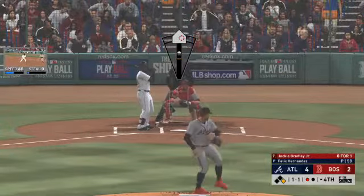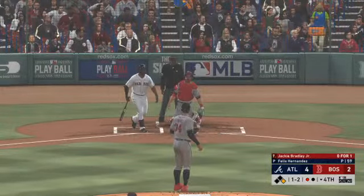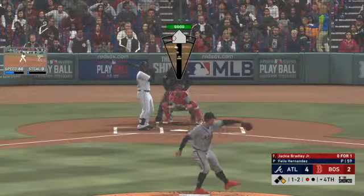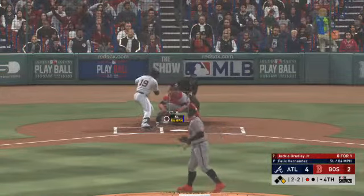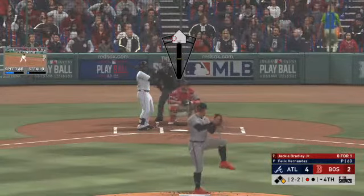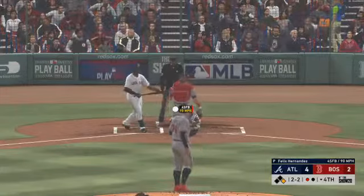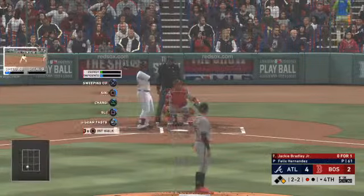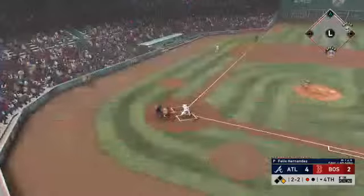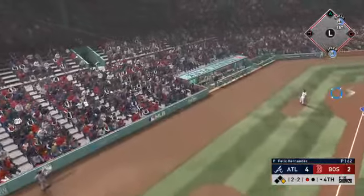Hey, there's not a lot you can do with a slider breaking down and in unless you catch it way out front. I like the idea of taking it and making the pitcher bring you something a little more hittable. In tight with the slider, 2-2. Neither guy willing to give in, and the at-bat will continue. Check to swing there and pops this one up. And no one will get this one.